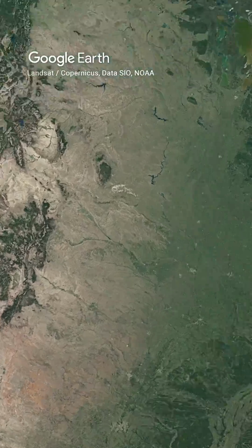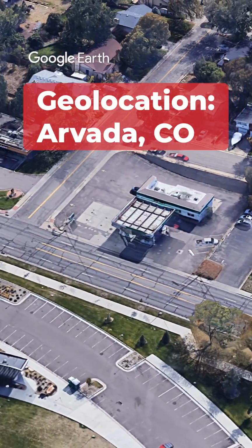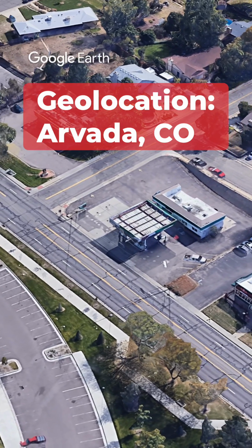Anyway, I went back to my map of Denver to see if I could type in that intersection, Field and Ralston, and see if I could get a result. And I got one right away. And wouldn't you know it, there was a Sinclair gas station right there. You're at pump number 7 at the Sinclair gas station in Arvada, Colorado.